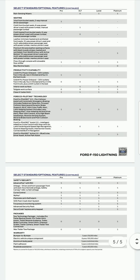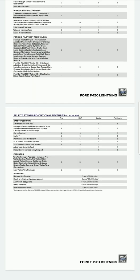360 camera will be optional on the base, but from XLT on up to the Platinum, including the Lariat, it will be standard. The Ford Pass Connect with 4G Wi-Fi hotspot capability will be standard across the board. Now, another new option will be the availability to use your phone as your key. That will not be available on the Pro or the XLT. It will be an option on the Lariat, but it will be standard on the Platinum trim.